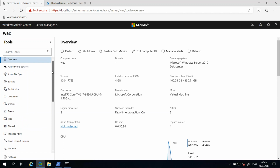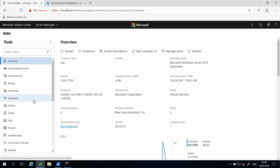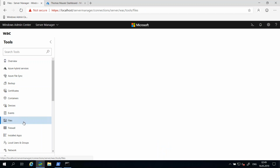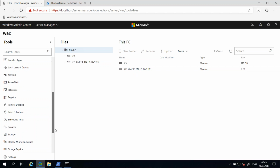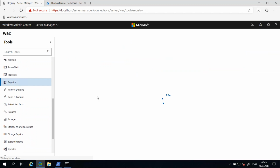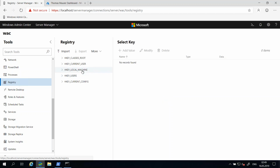I also have other things here, which are called extensions. I have multiple extensions for different things. I can also browse files directly from the web UI. I can, for example, download and upload files, rename files, and manage those systems. I can also open up a web-based registry editor, which I think is pretty cool. So to do remote registry management, or even local, you can do that directly from here.